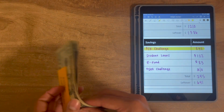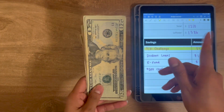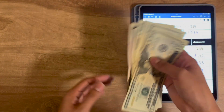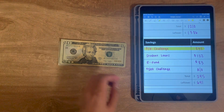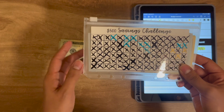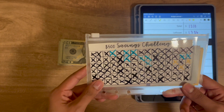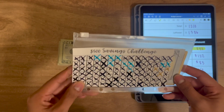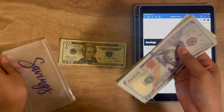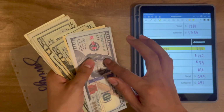Lastly, I do have some money left over. I had a little sticky note on it, left over from the month of April, and that is 20, 40, 60, 80, 85, $90. So with this $90, I'm going to put it towards my $500 savings challenge. As you can see, I've already passed $500. I started this a couple months ago. You can see it in one of my older videos. It is specifically for my birthday, which is coming up in June. So thankfully I have passed that challenge, and now I'm going to add it in to see what my grand total is. And you can see some play money in the beginning right here.